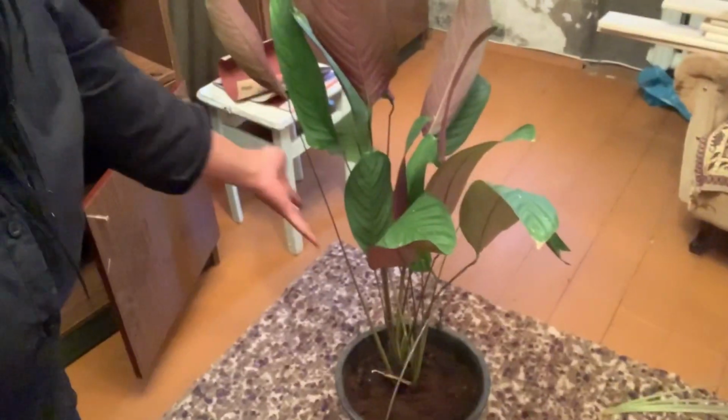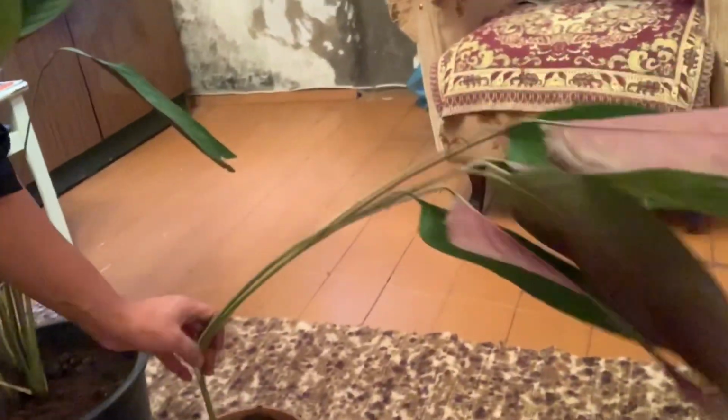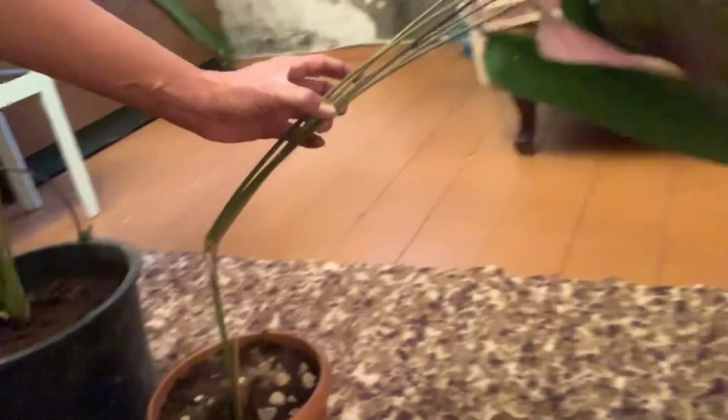So she gave me this one, and then she was potting hers. And she was like, just throw this one in the garbage because it's growing on an angle. And I said, don't worry, I'll just propagate it later. So this one's a little crazy, but I'm gonna take care of it later. I'm super excited. I can't believe I'm so excited over a plant. It's just the little things.